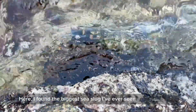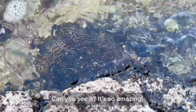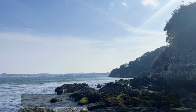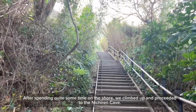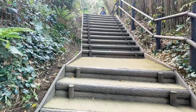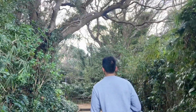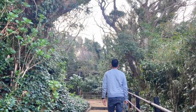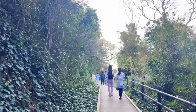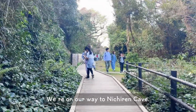Here, I found the biggest sea slug I've ever seen in my entire life. Can you see it? It's so amazing! After spending quite some time on the shore, we climbed up and proceeded to the Nichiren Cave. We're on our way to Nichiren Cave.